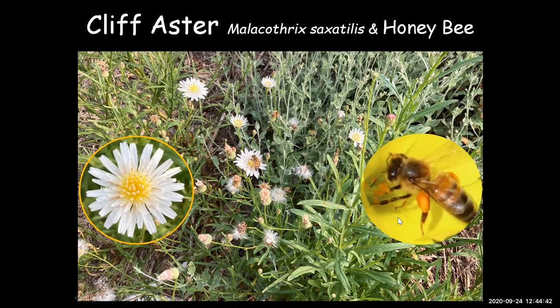And when it's completely full of pollen, very heavy, then it will fly to its nesting area and deposit that sticky pollen in the honeycomb, probably a treat for the queen bee. Anyway, these are European honeybees. This particular one is not our native bee, but all the bees would do this same kind of thing.